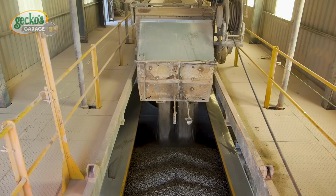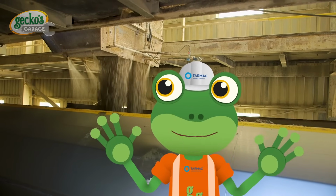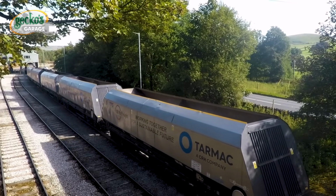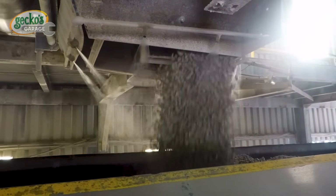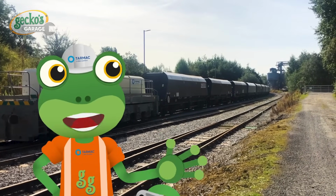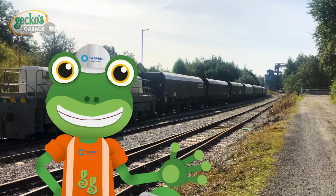The stone falls out of a chute into the empty wagons. Amazing! When each wagon is full, the driver drives the train forwards, ready for the next empty wagon to be loaded up. And that's it! The wagons are all full, so it's time for the train to start its journey.